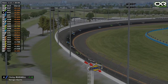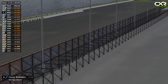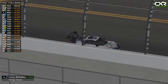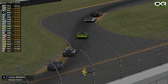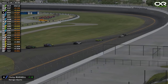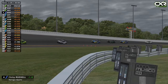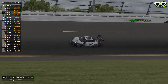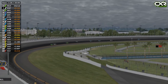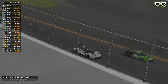Whoa, up front. Not very long. We'll see what happens. It's difficult to follow everyone at this point because everyone's so close together. So me and Dennis had a good battle at this point.